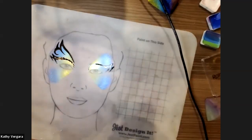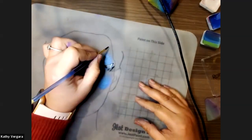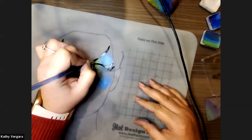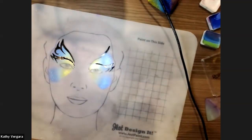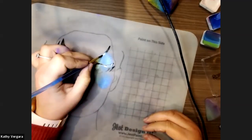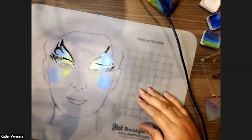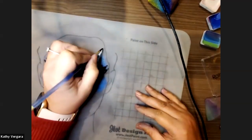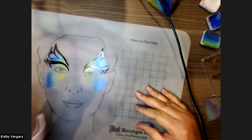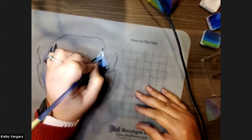Okay, so here goes my tribal butterfly. I was trying this out on my son. I made this up this morning while I was practicing for the webinar, painting on my son. And I guess I made him a little too comfortable because he completely fell asleep halfway. It's so funny. I have a video on my Instagram stories of him knocked out, snoring.